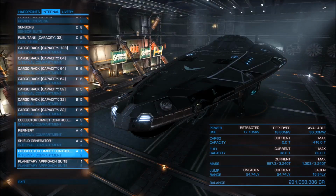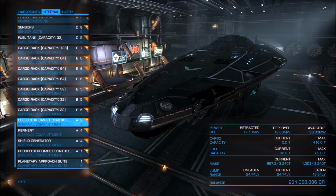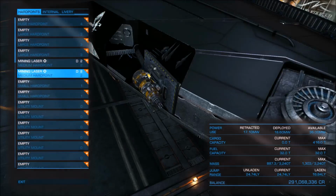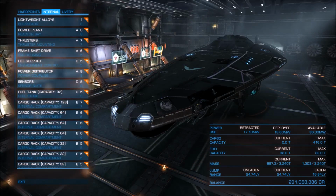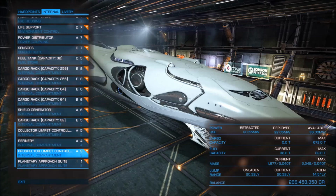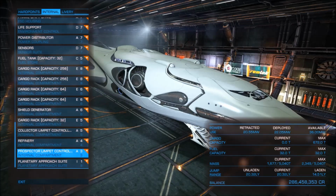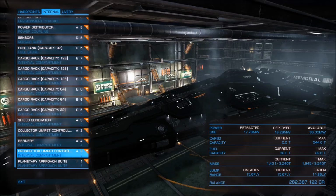For mining, all these three vessels have similar capabilities. They can be equipped with prospector and collector limpet controllers, a refinery with up to 10 bins, a shield generator, and of course 2 class 2 mining lasers. Their cargo capacity will be 416 tons for the Anaconda with a 16.84 light year laden jump range, 672 tons for the Imperial Cutter with 14.51 light years, and 544 tons for the Federal Corvette with a laden jump range of 11.28 light years.